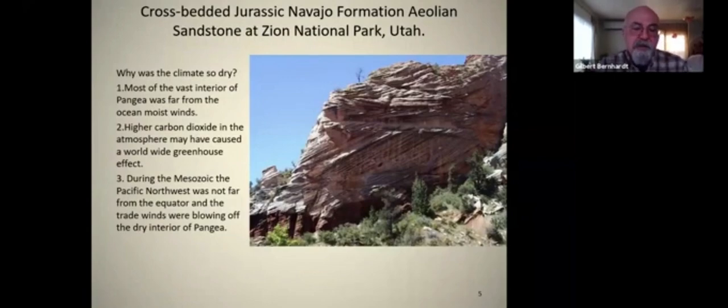So geoscientists have determined three reasons why the climate was dry during Permian and Triassic time. The first one is that most of the vast interior of Pangaea was far from the ocean's moist winds. In other words, the continent was so big that no moisture could get past the huge mountains.